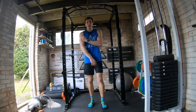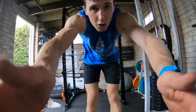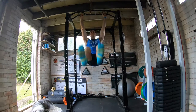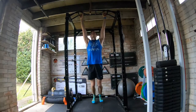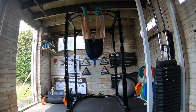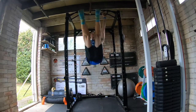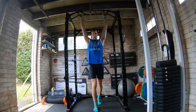My final exercise of the day is a toes to bar. I'll do three sets of this. Again, I'll just show you my first set. And I'll do two more sets of that, and that'll be it for my day of training.